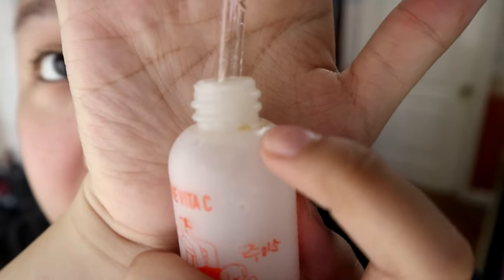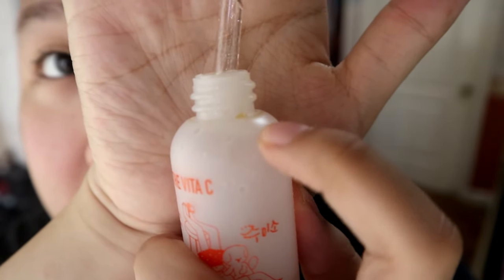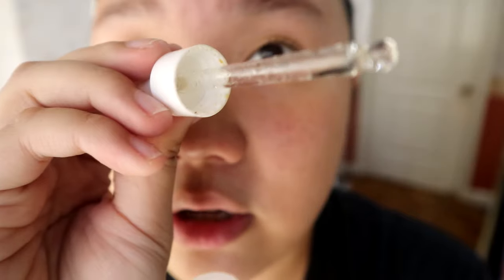Okay. So it also claims here that sediment may occur in the bottleneck at the bottom, but this is normal and it is safe to use. I also noticed that the vitamin C serums that I use often have sediments, and also the bottle cap has orangey things like this one. Like this. This is the Jumiso Drop the Vita C. As you can see, there are some sediments forming, and also here at the top. That's what they mean. It says here in the packaging that it's completely normal. So we're going to test this out now.